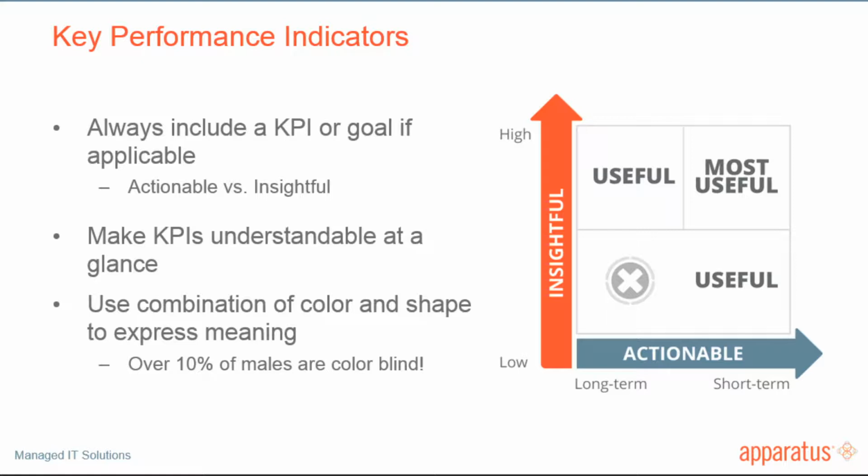So, long-term goals, it's nice to check in with those on a dashboard, but those aren't going to be actionable. We want to stick to things on dashboards that people can take instant action to make that metric better, to make it look better, in short order. And additionally, obviously, you want to stick to the most insightful metrics that you have. And we like to be in kind of that upper right-hand quadrant. That's the most useful data points.